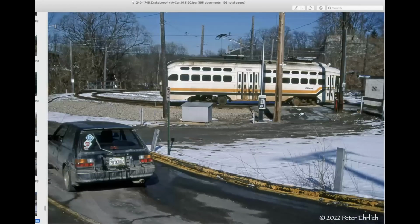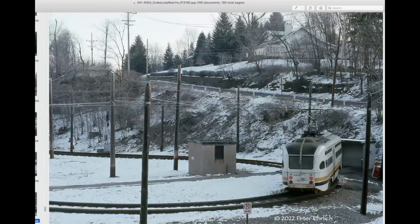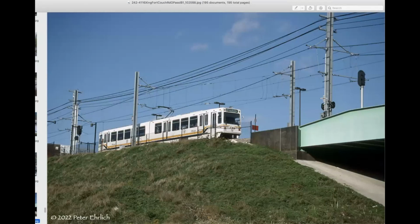And this is 1745, another car that made it to 1993. It's in the last PA Transit corporate livery. And this was my cross-country vehicle, 1990. Rear end view at the Drake Loop. This is Fort Couch Road on the South Hills Village portion of the line. South Hills Village.